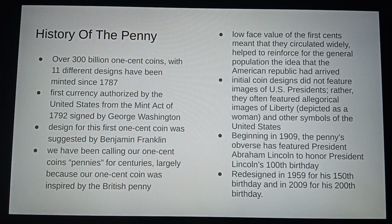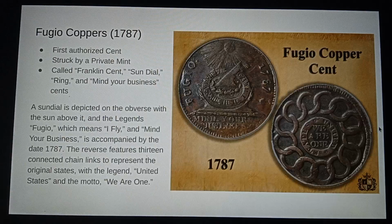The initial coin designs did not feature images of U.S. presidents. Rather, they often featured allegorical images of liberty, depicted as a woman, and other symbols of the United States. Beginning in 1909, the penny's obverse has featured President Abraham Lincoln to honor his 100th birthday. The penny was redesigned in 1959 for his 150th birthday, and again in 2009 for his 200th birthday. So now let's go into the cents from the beginning.